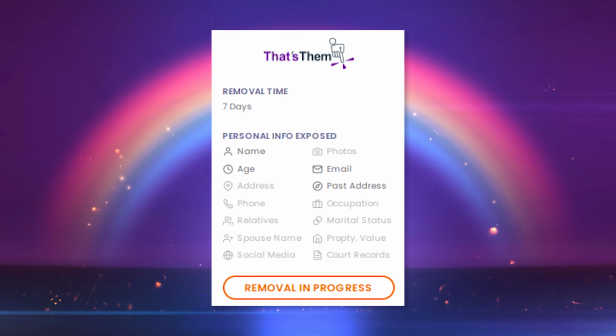As for sites that are listed as removal in progress, I will wait for the time of that removal to pass. So for example, if it says it takes 7 days, I'll wait that week, then I will search for myself on some of them just to make sure the opt-out was actually sent. And I've never found a discrepancy, so I'm very, very happy with what I've found so far.